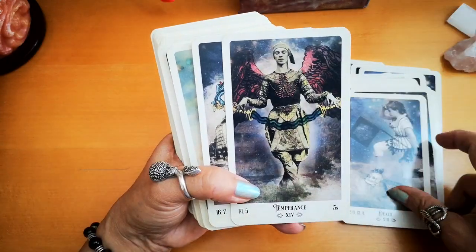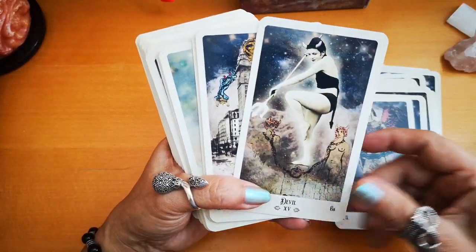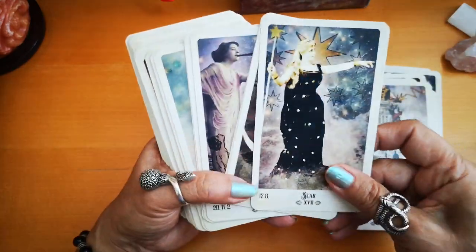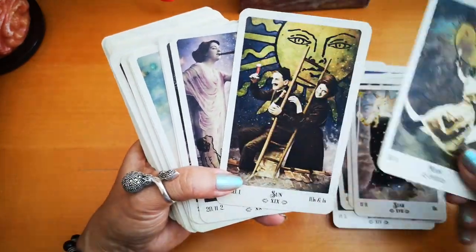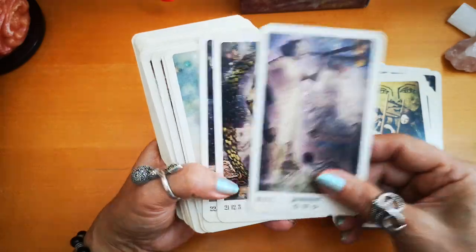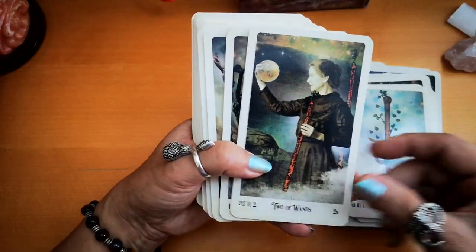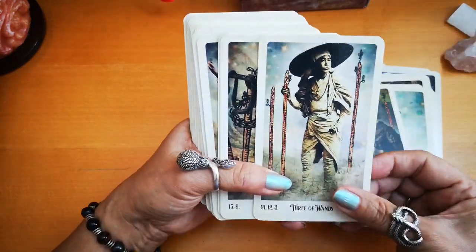So the moment I saw the cards, I wanted to work with it, but then I felt, no, I really need to read the guidebook first. It has a very special energy. It's different than many other decks.